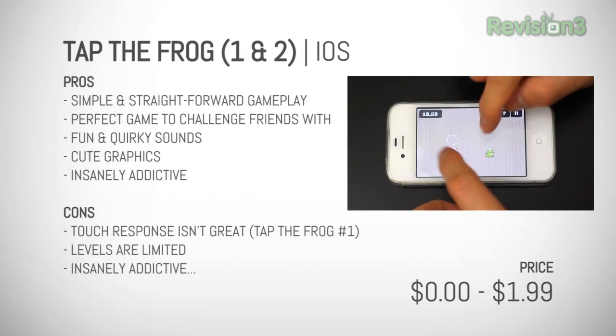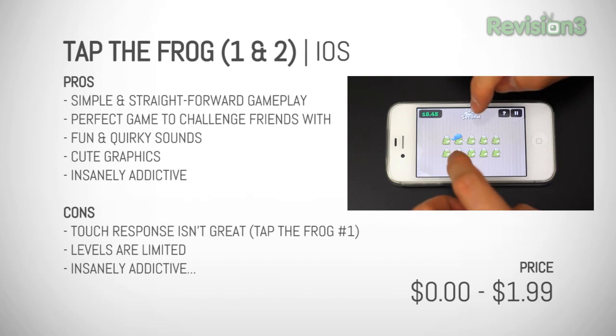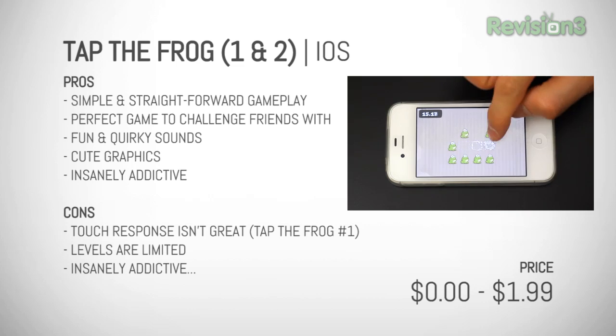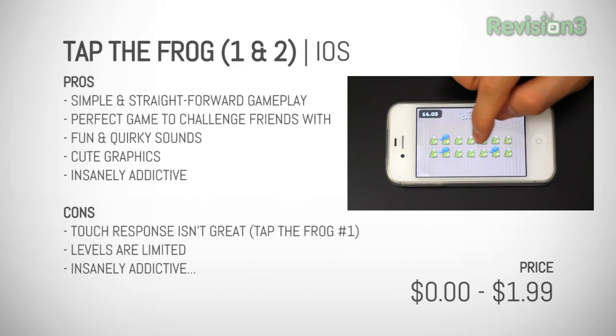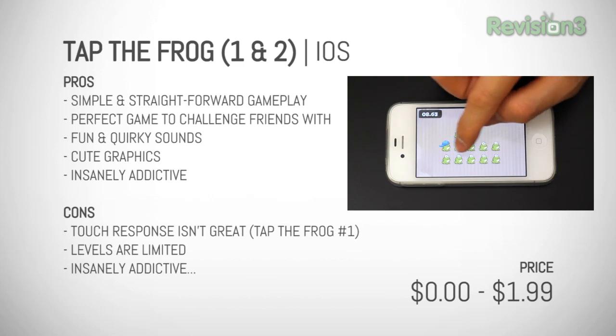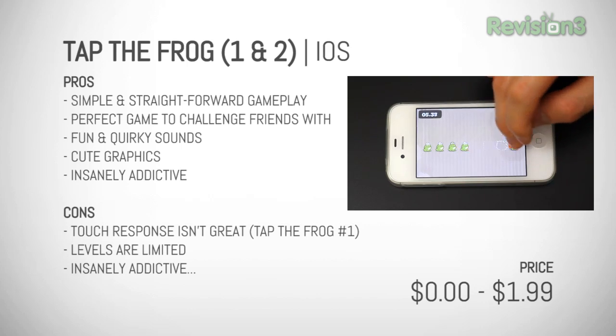Back to the review. Overall, Tap the Frog number 1 and 2 are fantastic games. It's a shame that the first one isn't as responsive as I'd like it to be, which adds some unnecessary frustration to the gameplay. Still, the games are just too awesome and too addictive to worry about all that stuff. Just hit the restart button. I know I did. A lot. Too often, in fact. So, for Tap the Frog and Tap the Frog 2, 4 out of 5.